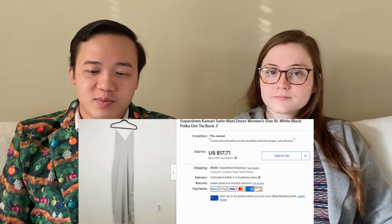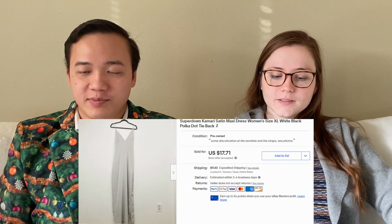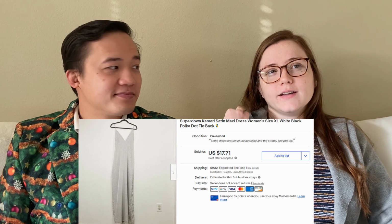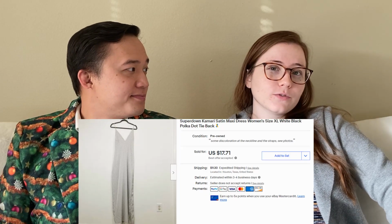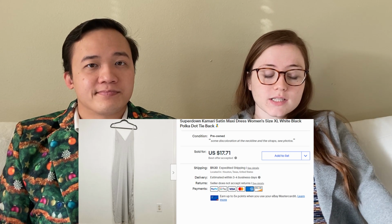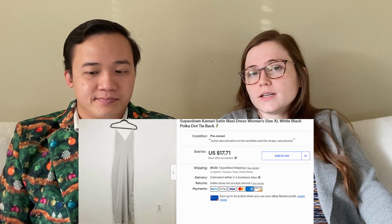Next is this polka dot dress by Superdown for $27.01 on eBay. This was a dress that we had picked up at the bins, but it had some kind of dirt on the straps and makeup at the neckline. That's why we sold it for so little. But Superdown is a brand that is sold at Revolve, and this was a really good size. It was a size XL, which I think is pretty hard to find. I feel like Revolve makes 1,000 extra smalls and 4 extra larges because they just are a horrible company. I think that was part of why it sold quickly, because it was a good size.